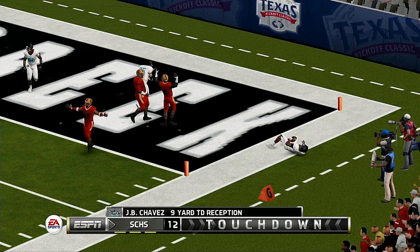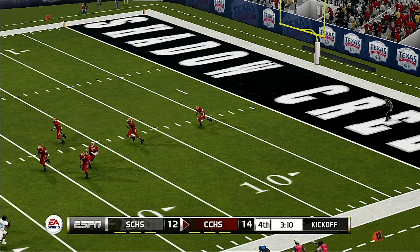Very important play coming up, and if they can get these 2 yards, we'll have a tie ball game. He's going to try and scramble, and they won't get the two. It was a 12-play, 74-yard drive, but they just get 6 points after failing to convert for two. So our score, 14-12. Everyone's all lined up and ready for the kickoff.